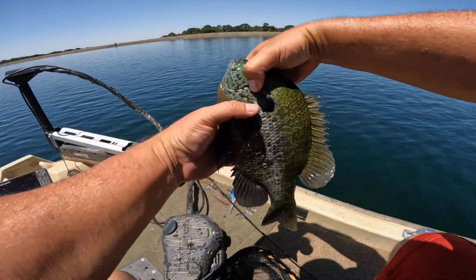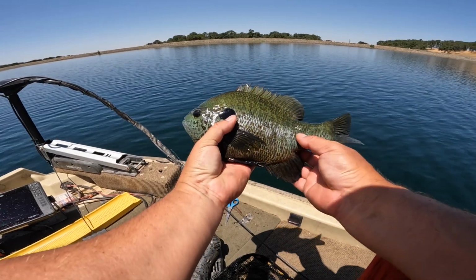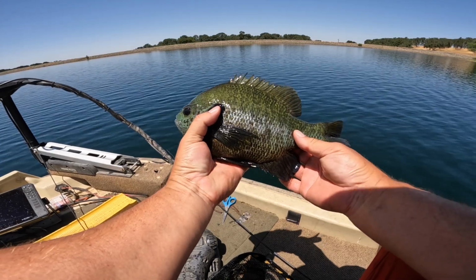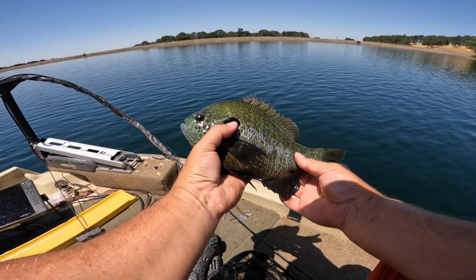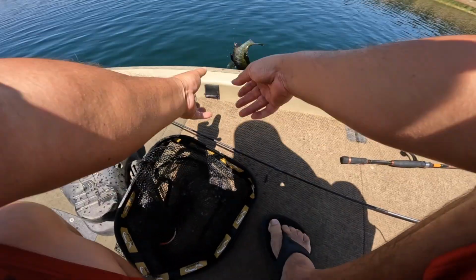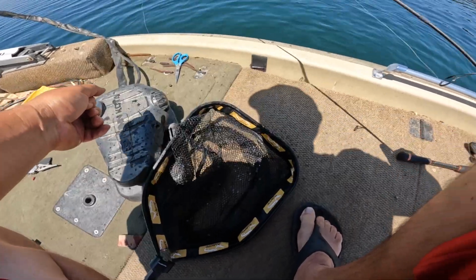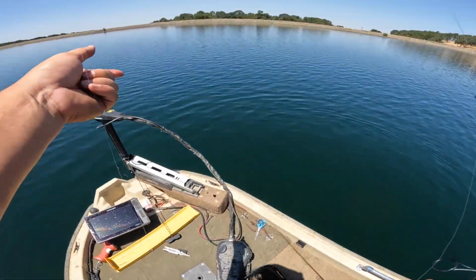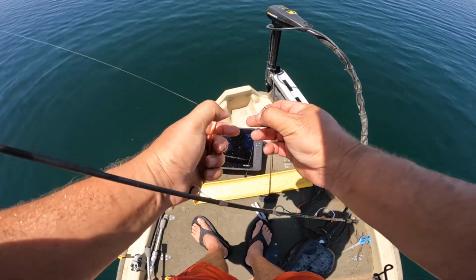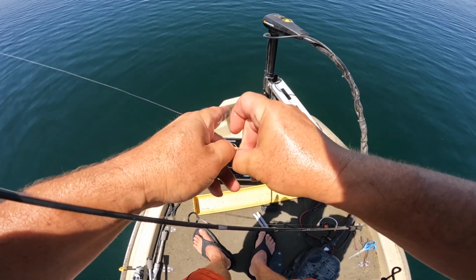Big old bluegill right there. I'm not gonna weigh him. You guys can see how big. Look, that thing's as big as my thumb. This little thing. They're so hard to catch, man. So smart. All right, let's get you back in the water. But that's what we're after. Big old, pretty bluegill right there. There's some more down there. You can see them. So I'm gonna drop back down, wacky rig this thing.